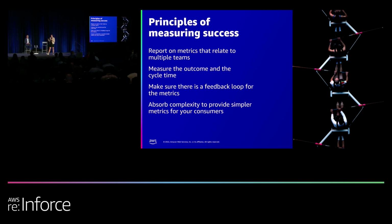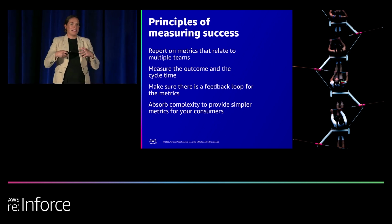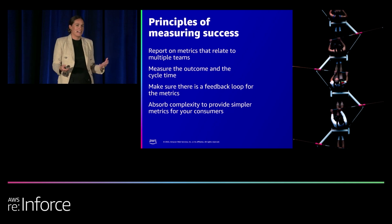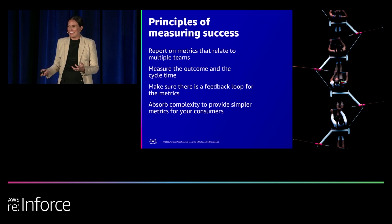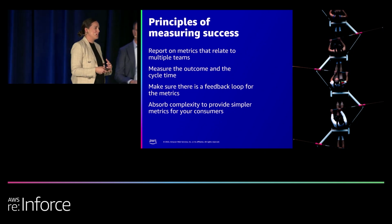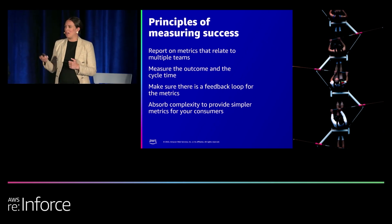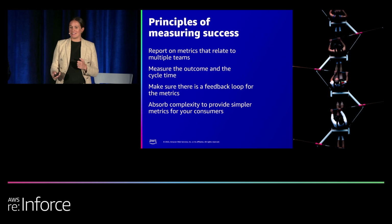And then when building these metrics, the simplicity of consumption of them is really key. I so often see teams build these highly complex dashboards that have so much good information, but they're really hard to interpret. And so you want to always try and make your metrics as simple as possible so that you can see, without much thought at all, what action am I going to take next?